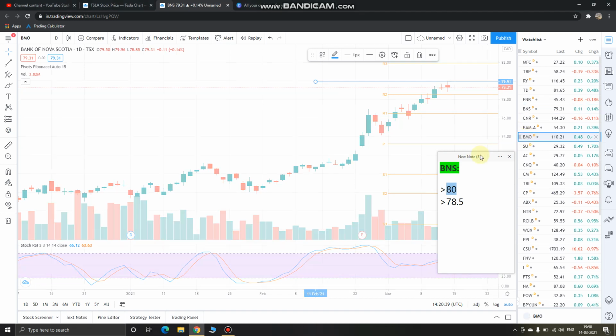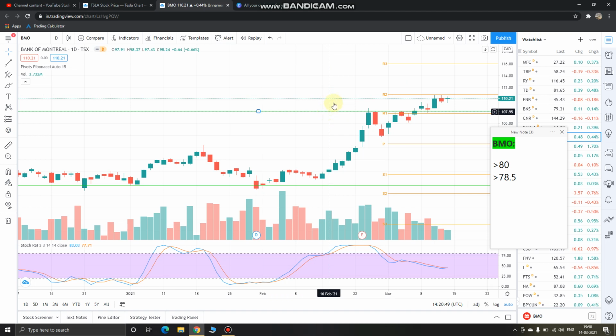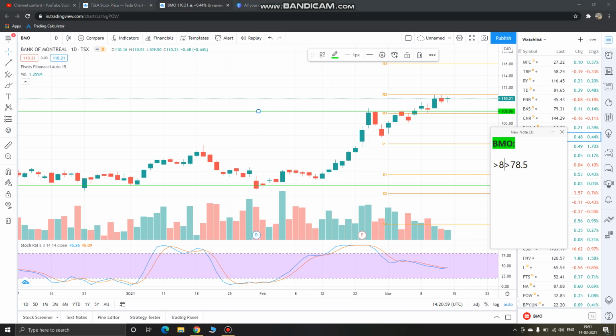So the next stock is Bank of Montreal. Another beautiful stock with a beautiful uptrend. But we can see that on the daily chart there is a resistance at 111 level. Day before, on Friday, it could not break the resistance. On Thursday also it failed, and on Wednesday also it failed. So for 3 consecutive days it could not.